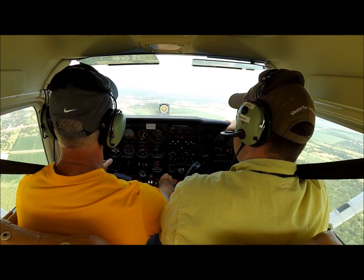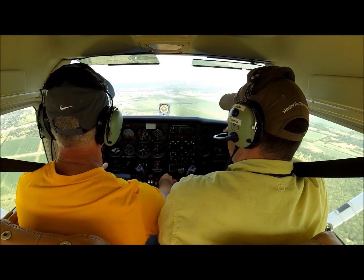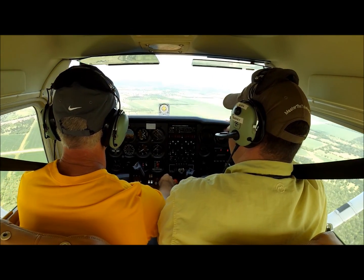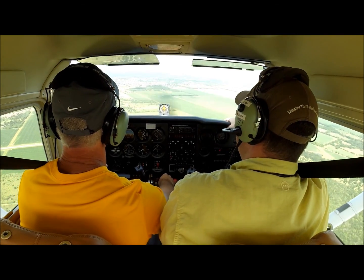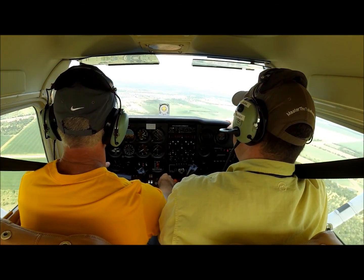Probably a little more than 90 right there, right? Looks good. Power looks good, speed looks good. We're not interested in getting a whole lot lower just yet, because when we turn final and pull that power off, it's going to go downhill just fine today.